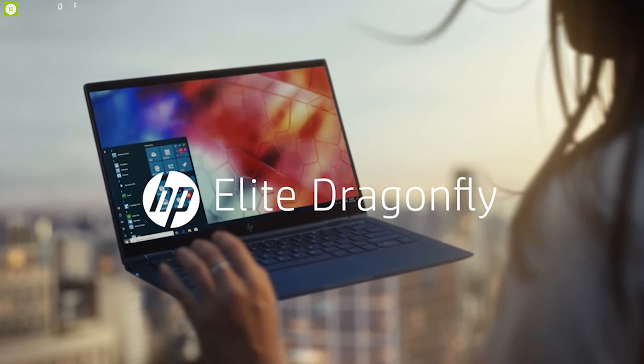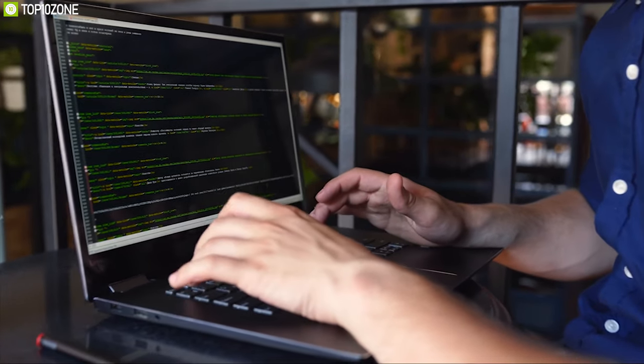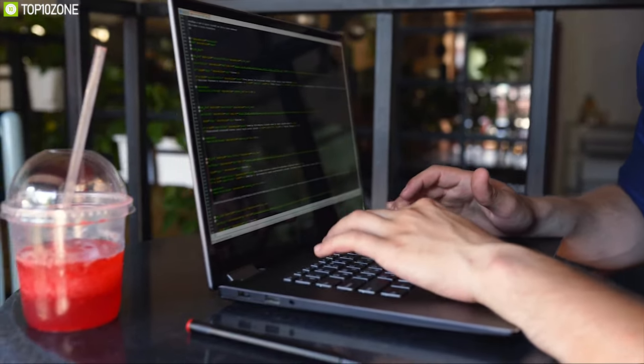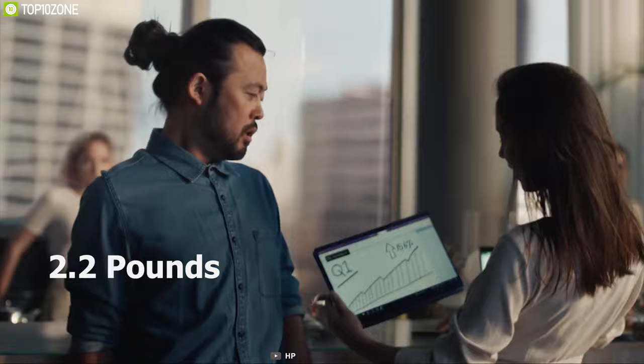The HP Elite Dragonfly redefined what it means to be a business laptop. But on the other side, it is a pretty decent laptop for all the programmers out there. The Elite Dragonfly has flexible hinges that convert the laptop into a tablet, and at only 2.2 pounds, it's one of the most portable 13-inch laptops around.